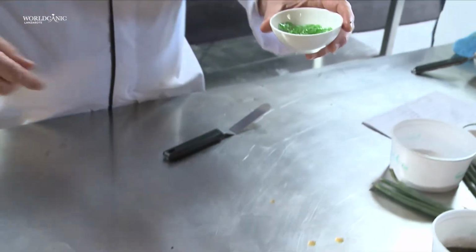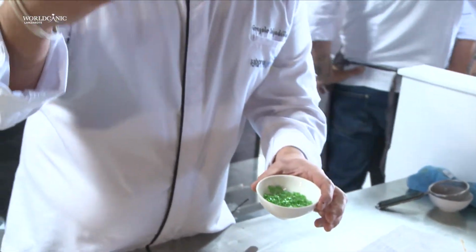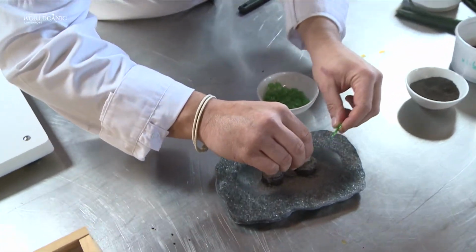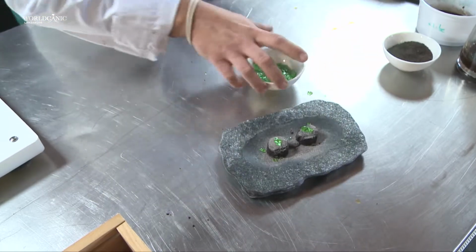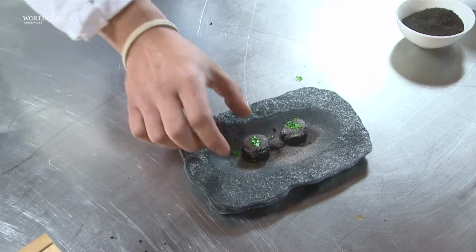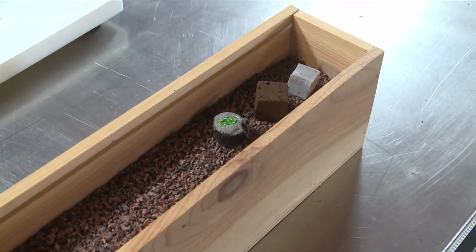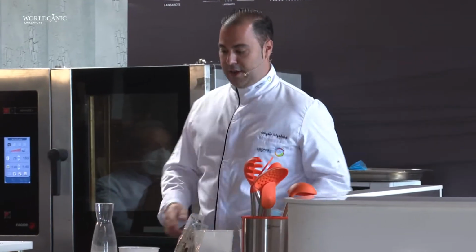We have also prepared some isomalt sugar crystals, trying to resemble the olivine that we have in the volcanoes. Cute green crystals. And that sugar gives the sweetness that we might be missing with the onion. And we're going to introduce it into the box as a third petit four that we're going to offer.